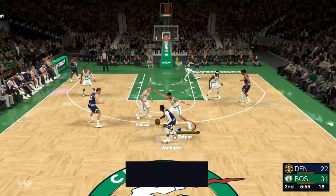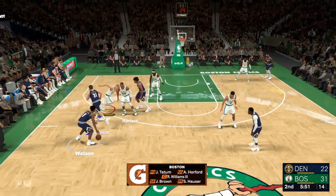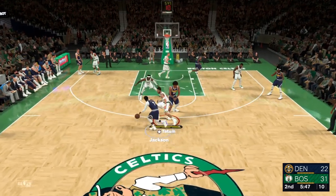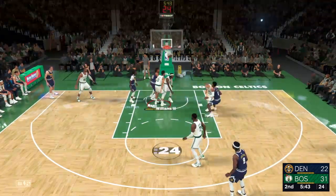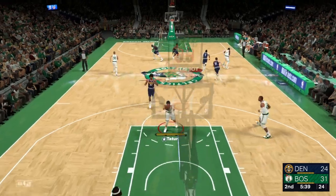They've got Jaylen Brown. Tatum out there with Horford. Then it's Williams. And it's Hauser in at the power forward. That's the Boston 5. Now here's Jackson. To the paint. Here's Najee. Makes it off the glass. Najee's got the first basket of the second quarter for the Nuggets.